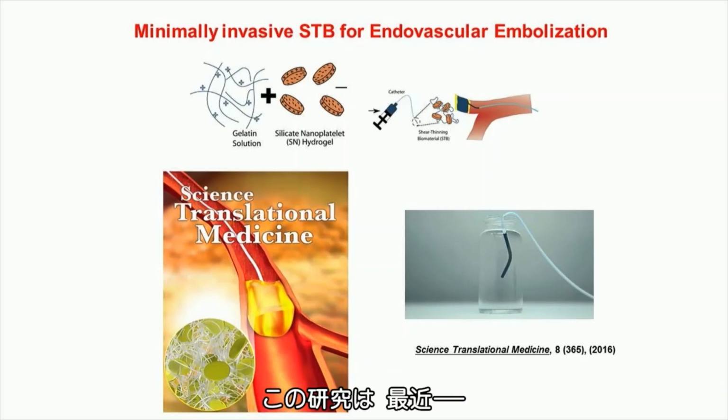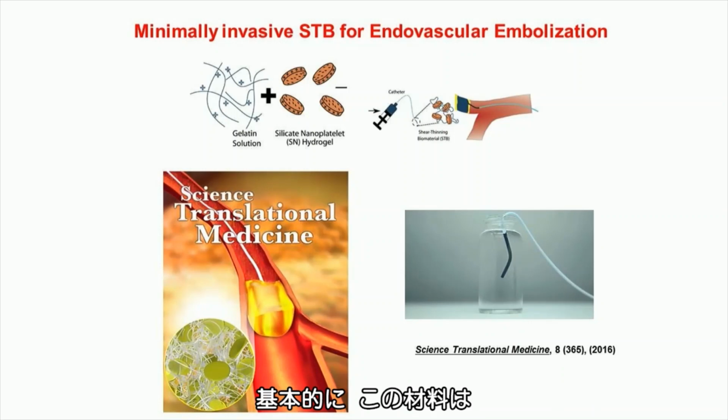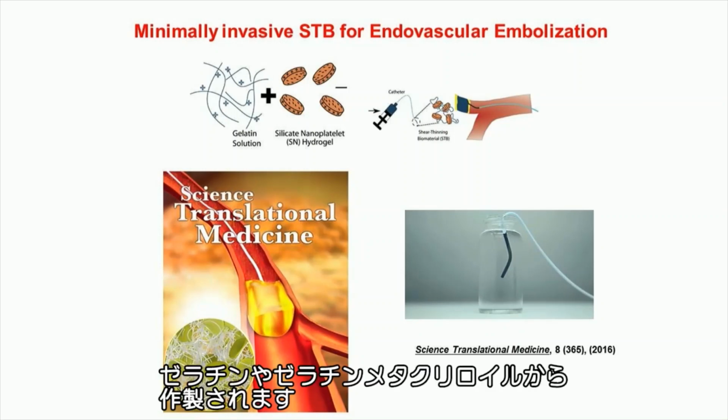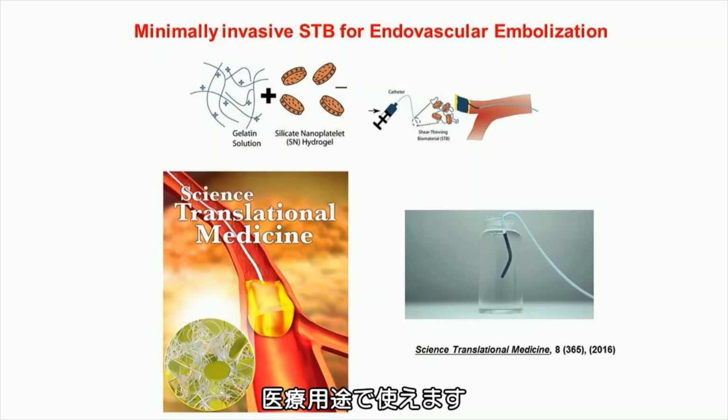And this story recently came out in Science Translational Medicine, and it's basically a material that is made from gelatin or gelatin methacrylate, and it's combined with a nanoparticle, these silicate nanoplatelets, to be able to make a material that can be used for this medical application.